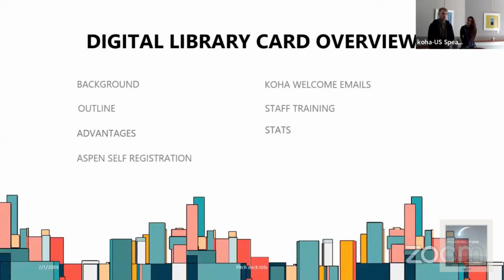So we're just going to go over the background, some outline stuff, advantages. We also use Aspen, which is pretty close with Koha. They're kind of a dynamic duo, you would say. Yeah, so we're just going to briefly explain the why and the how and the what.